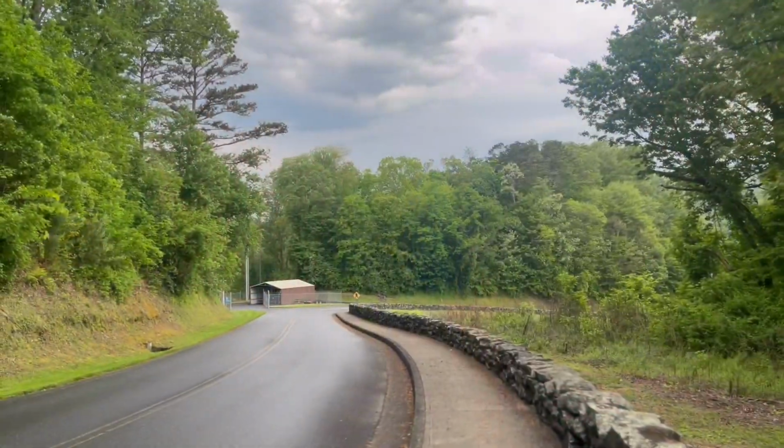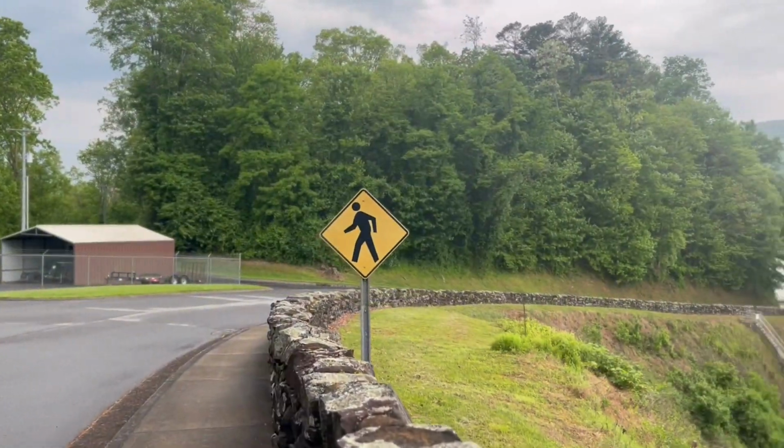First road walk of the trail, boys. Very sensitive.